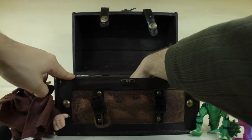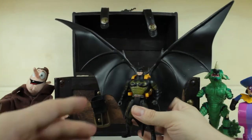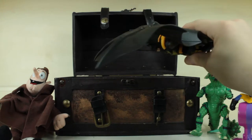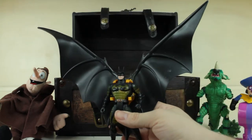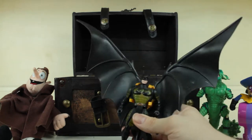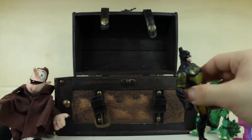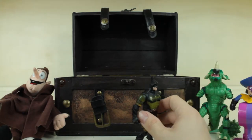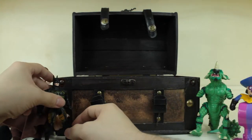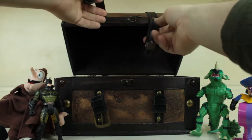Alright, we got a... Oh, it's Batman with cool flying wing stuff. I am Batman. Okay, I'm going to put his cape thingy over here. And we're going to put him right next to Count Chocula. Alright, let's see what else we can get, guys.